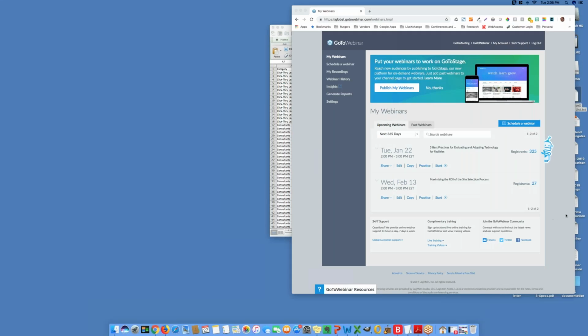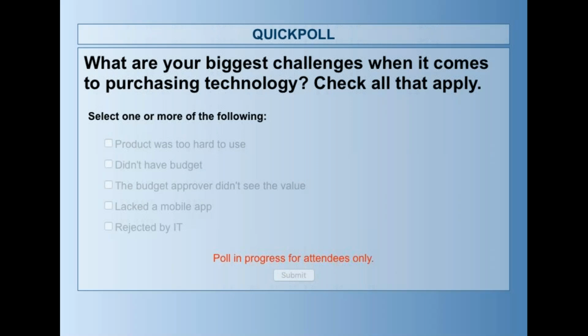And we just want to pop up another poll before we move forward, and that is going to ask you about your biggest challenges. And so what are your biggest challenges when it comes to purchasing technology? And please check all that apply. You can select 1 or more. And those choices, as you can see, are: product was too hard to use, you didn't have the budget approver didn't see the value, it lacked a mobile app, or was rejected by your IT department. Again, please put in your experiences there, and we will showcase that once again. And then we'll move on into the presentation.